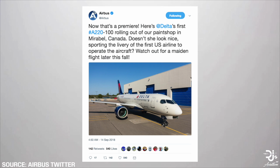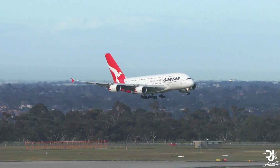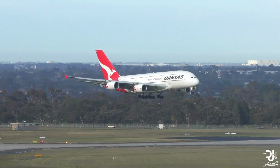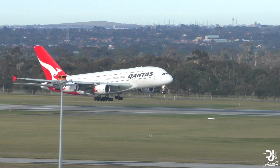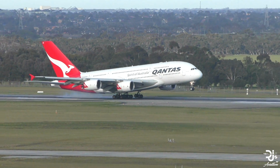Airbus also commemorated the rollout with a post on their Twitter page outlining where the aircraft had rolled out and when we should watch out to see the very first flight. Again, this will be occurring later this fall, and I'll be posting more updates probably over on my Twitter page to give you an indication of when that will be happening. Otherwise, you can just keep track of Airbus, as they will definitely keep you updated.